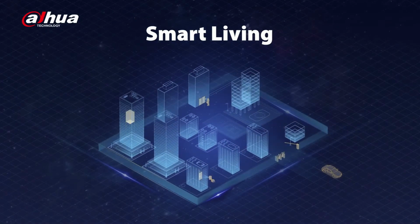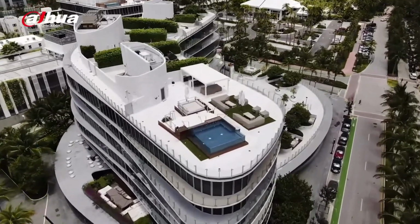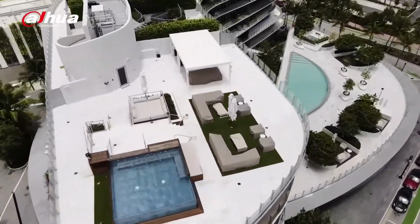It's my pleasure to build on what Dave has already presented and share the next stage of the Dahua Smart Real Estate Solution. Smart Living. After talking about safety, we'll now move on to the most important part of today's solution launch.